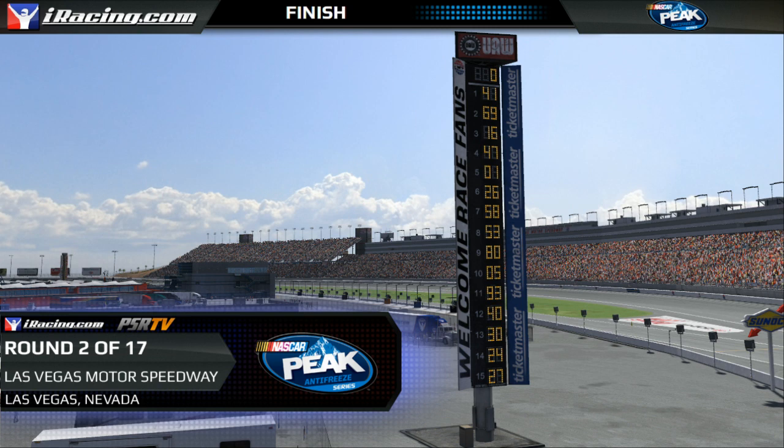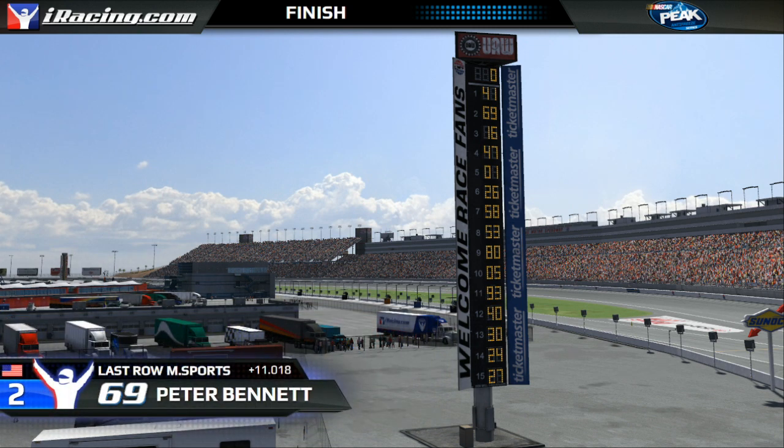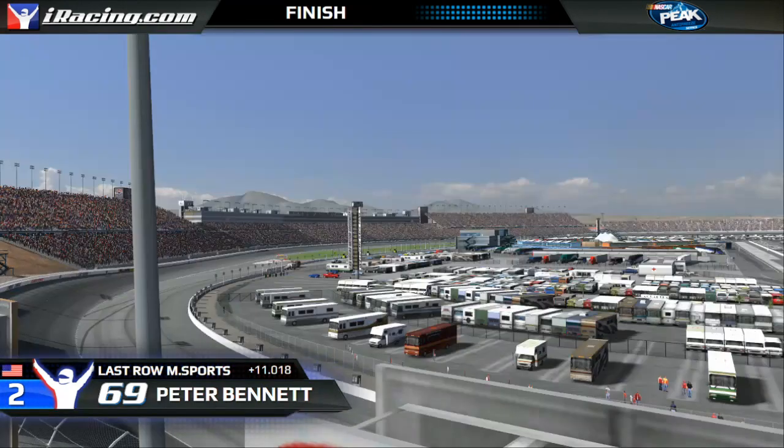Well, like Jake, I'm kind of always looking for fuel strategy, and I knew I had 120 laps to go, and I knew we could get about 56 laps on a tank, and I knew that I was capable of making it.